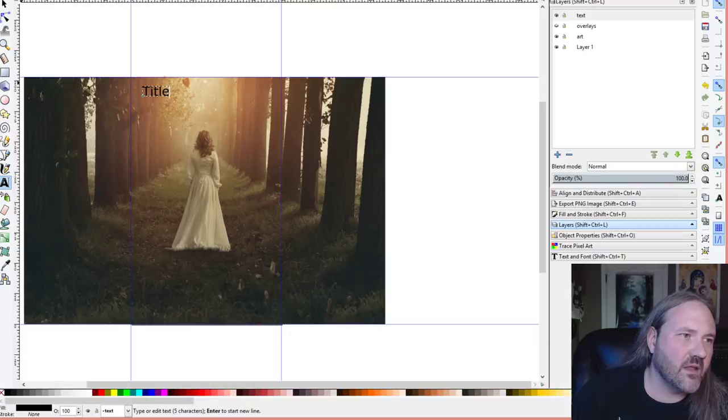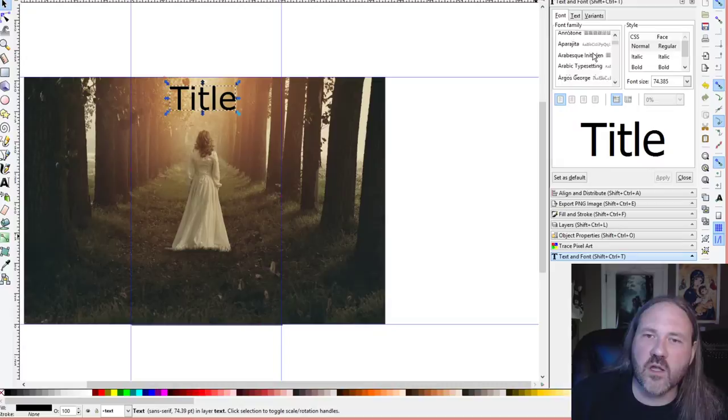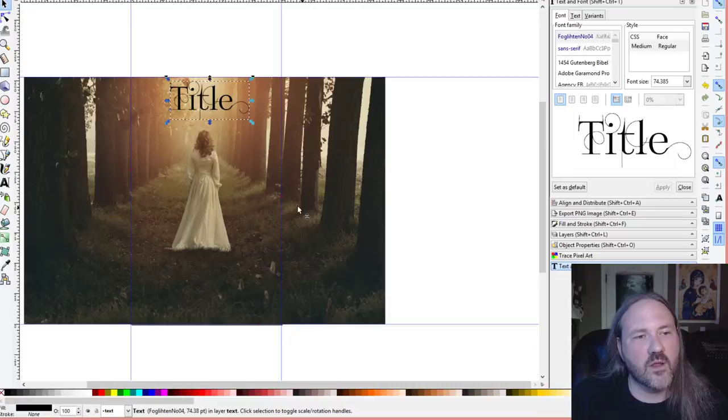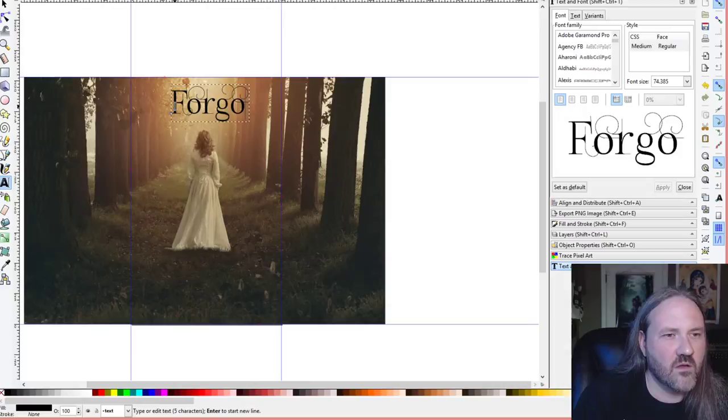And from here we get to choose a font. I'm going to go to text and font, and for this I'm going to go with a font called Fog Lighten. You're going to see this all over Amazon if you look carefully here. Fog Lighten number 4. There it is. And we can actually do the title a couple different ways. So let's say that if we come up with a title that's really forgotten. Hopefully I spelled forgotten correctly and I'm not embarrassing myself.